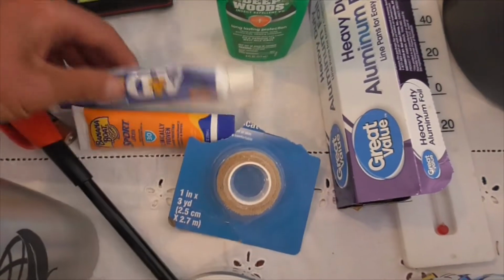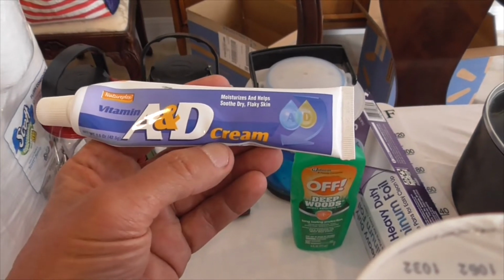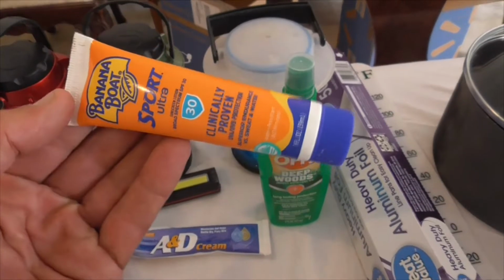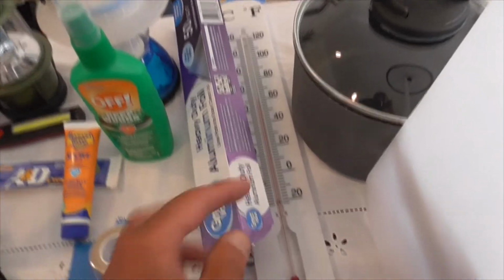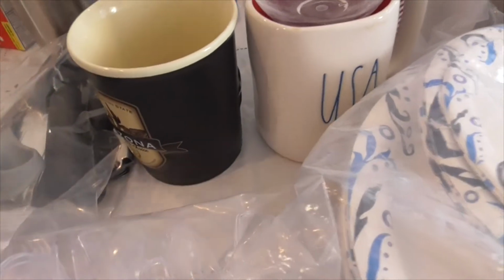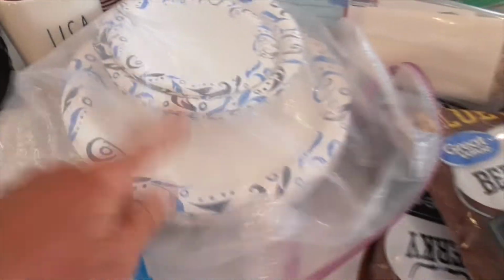Little tape. Always take this guy, right? When you're hiking, you're going to need this A&D cream for those sensitive areas. And here we have some sunblock, right? Take some foil. Here's a little thermometer. We always tell the temperature. Our wine glasses for the beautiful wine over here. Okay, coffee mugs. Also doubles for soup, of course. Right? Paper plates.